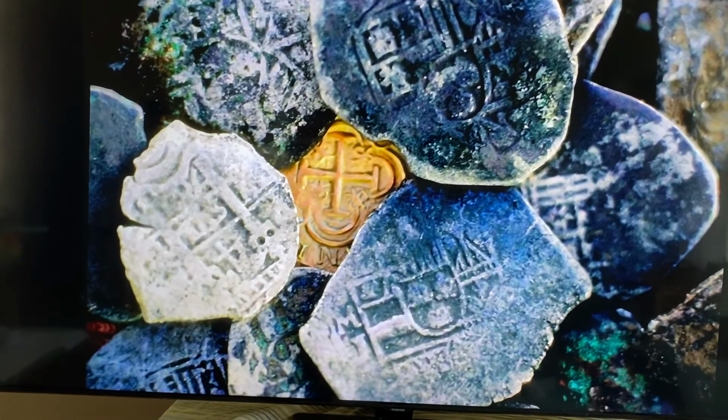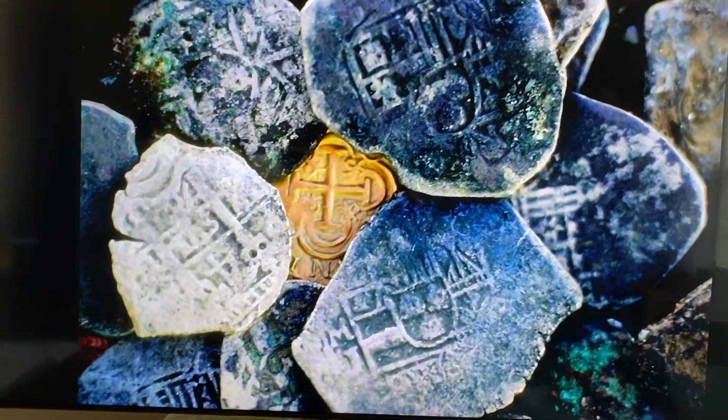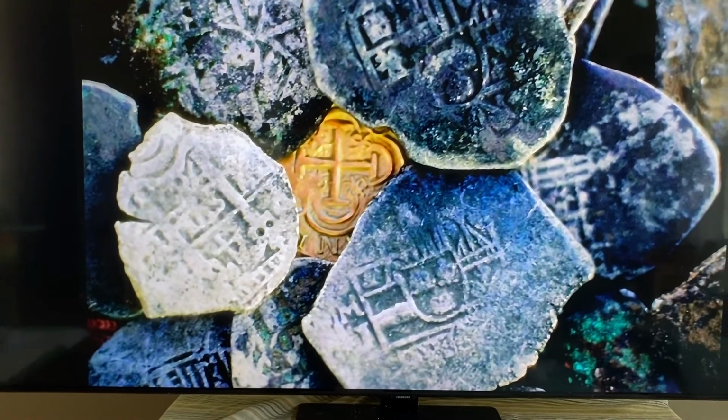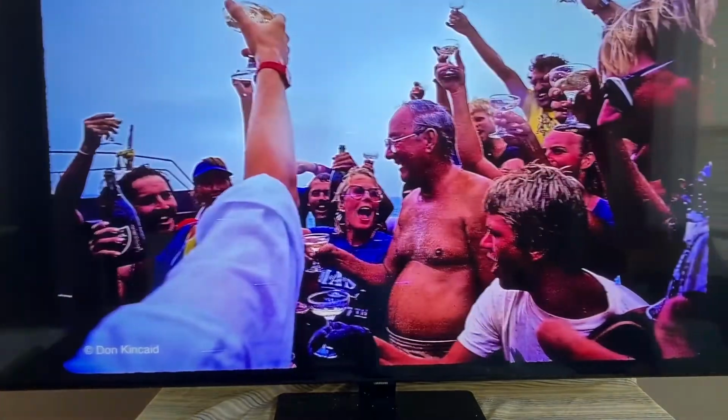This one in the front here with the 3 fleur-de-lis is a Mexican. The one over on the left is a Potosi. And it looks like the gold coin in the middle there is a Santa Fe de Bogota.